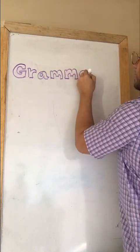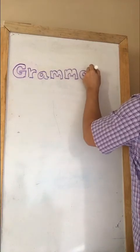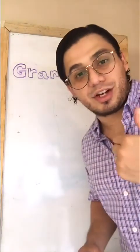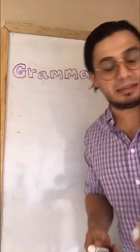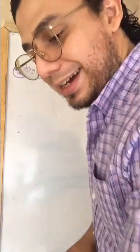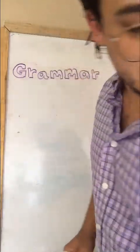And please don't mind my letters. If they're ugly and you think that they should be done differently, let me know. You know that Miss Lucia is the one that is a master in cursive and writing and stuff. I'm not. So I'm just trying to do my best. So let's write the date. I got new markers, look. Okay, so let's write the date.